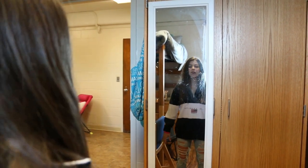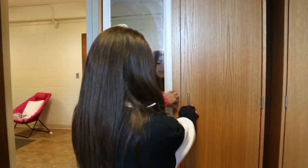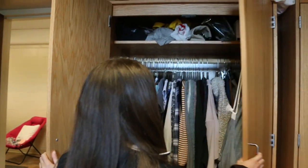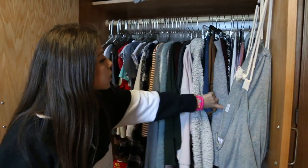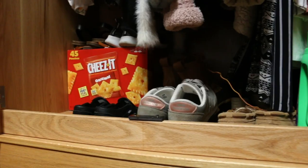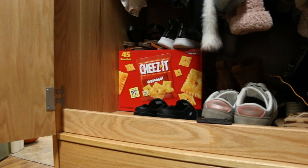This is our mirror. We like to look at our outfits every morning, make sure everything looks put together. And then inside our wardrobe, oh, this one's my wardrobe. I have all my shirts, sweatshirts, skirts and nice pants. And then I have all my shoes down here and a big box of Cheez-Its. I don't know why it's there.